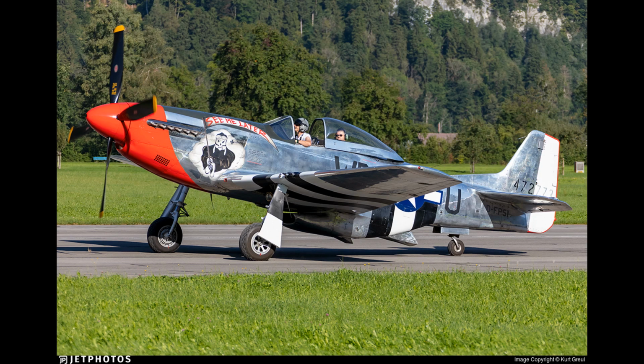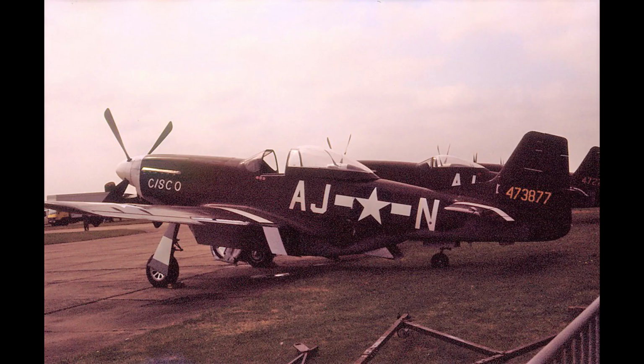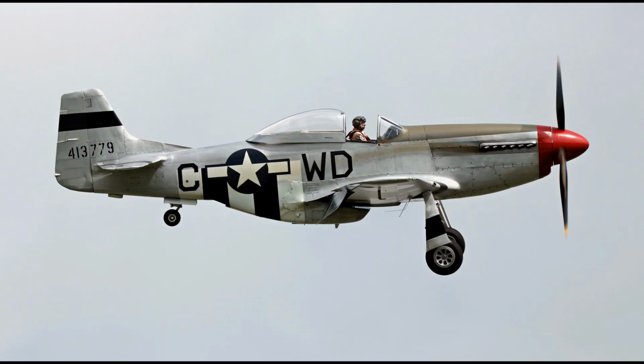Next is P-51 November 167 Foxtrot, serial number 4473877, and was painted up as AJN Cisco Wing. So this aircraft was put into storage immediately upon construction, and it was used by the RCAF until 1957, when it was sold into the civilian market. It went through a full restoration in 1986, and it seems to have been based at Duxford during the filming. Now, it's currently flying in Norway and is still registered as November 167 Foxtrot.